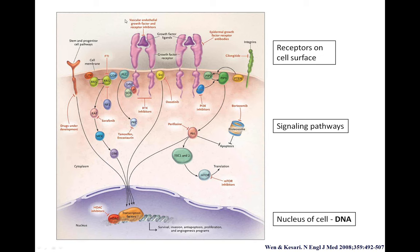So in the cell, on the surface of the cell are many receptors, and these are important for normal cell function. But in a cancer cell, and in tumors like glioblastomas, there are often multiple copies of these receptors sending extra signals to the nucleus of the cell. They send these signals through signaling pathways, and often in these tumors, there are also abnormalities of these signaling pathways. So sometimes the receptors may be normal, but there are mutations in these pathways that allow the extra signals to be sent to the nucleus of the cell, to the DNA, causing the cell to divide and grow and to cause trouble.